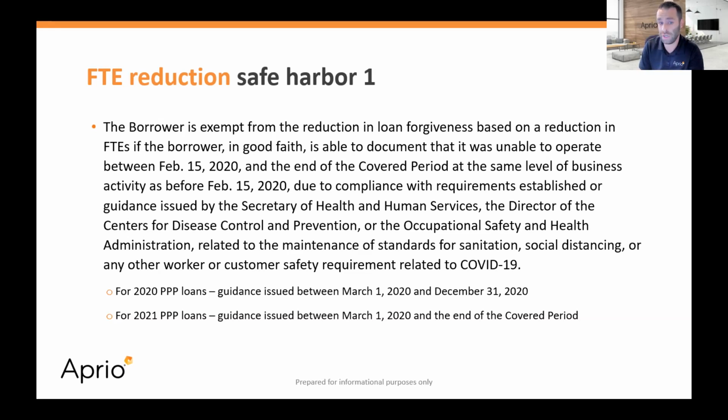And what this is really intended to do is say, if that happened, we're not going to penalize you if you couldn't maintain your workforce, right? You lost revenue, and we want you to keep everybody on payroll. There's only so many ways and so far that dollar will stretch. This is how that is alleviated: this FTE reduction safe harbor.